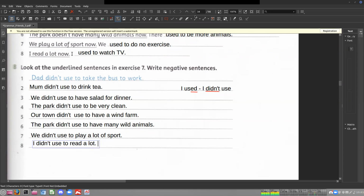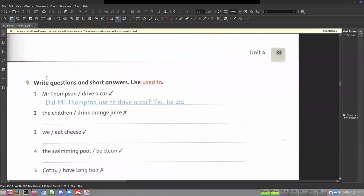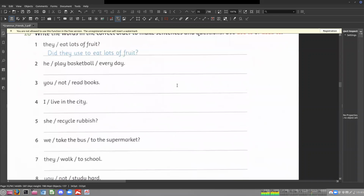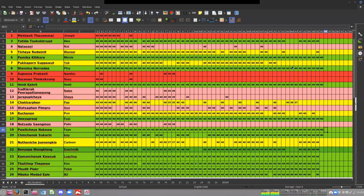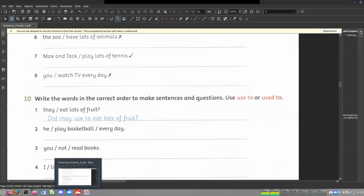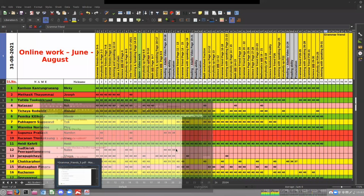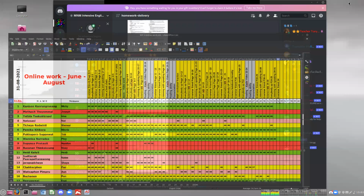So, okay, for today, we stop. For you, you have homework to do. Questions and short answers with used to. I used to, okay? So we have there Grammar Friend, number 34. It's our homework. Grammar Friend, page number 34. It's your homework for this weekend.